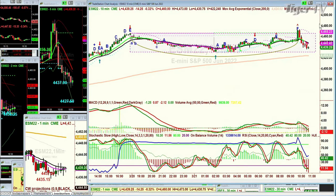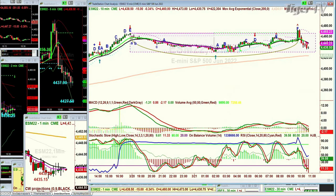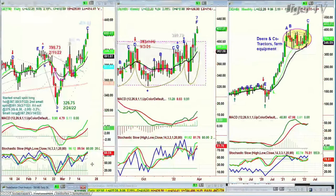We'll see what happens. This is the consolidation I was expecting. Today, I was pleasantly surprised. We actually ran up a little bit, but that was for other reasons. More importantly, what we're looking at is the consolidation that you would expect in leg C being somewhat extended in the daily chart.